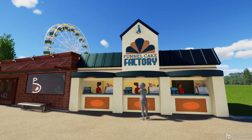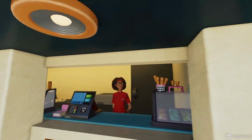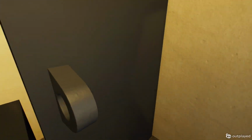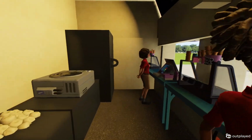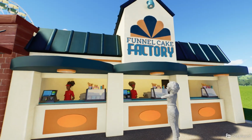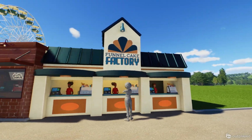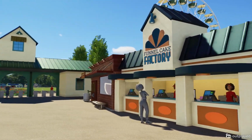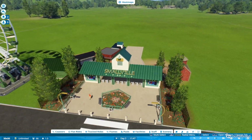I really like how this building came out. Again, inspired by Cedar Point's sweet shop. I love the lighting. Look at how tight everything is. It feels super crammed in. I did a small interior off camera. I feel like this is what funnel cakes kind of look like. You have some fryers, which they do the funnel cakes in. But yeah, the whole building looks great. I love the signage. I love the roof. And honestly, this whole area is starting to turn out really good.